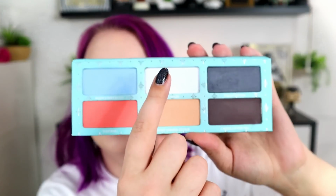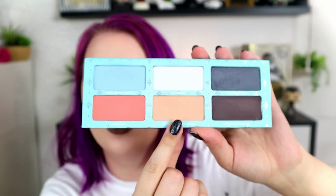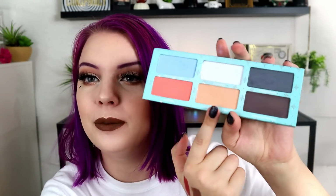So, this is the Ice Angel shade right here in the middle, which is my favorite shade. I also really like, I think it's Heart-Shaped Cookies, right here. Suburbia with the blue is okay. The rest of the palette is just random colors. If it wasn't Edward Scissorhands and it wasn't for this shade right here, I probably would never use it.